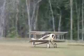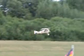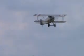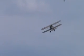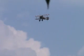Here we go, 1916, the French Spad on takeoff. See the stork on the side of this? It is from the famed Stork Squadron of World War I in France. Our Spad today is in the colors of Georges Guynemer, one of the most colorful and heroic pilots of World War I.